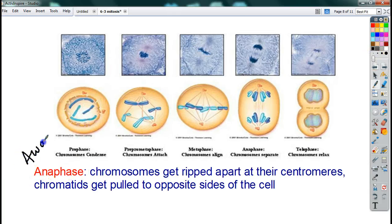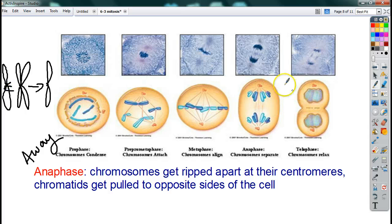Anaphase means away. And so as you can see, they're being ripped in half. So we had our little chromosome like this. So they're being ripped in half. So one chromatid goes this way, the other chromatid goes that way. And they're being dragged along the middle. So they're kind of being pulled in that direction. And so they folded in half because that whole thing right there just folded in half. And so they're being pulled away from each other, away from that midline where they were hanging out not that long ago.